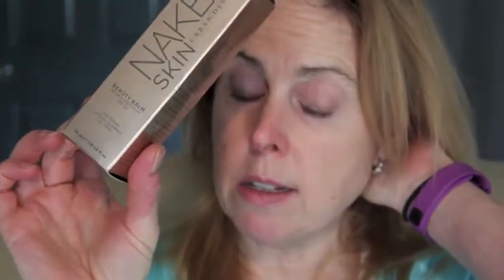This one I think is a lot more sheer than a lot of other BB creams, and I actually prefer CC creams to BB creams, because BB creams can sometimes look a little heavy or cakey on my skin. I have dry skin, whereas the CC creams give me that illumination, just that slight bit of coverage, but look like my skin. Then the Tony Moly, this is my favorite Korean CC cream that I've found so far.